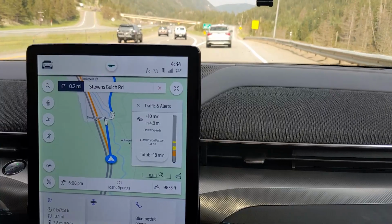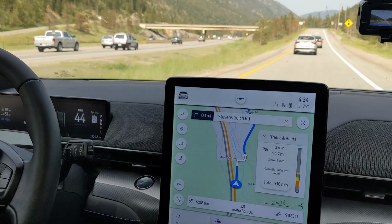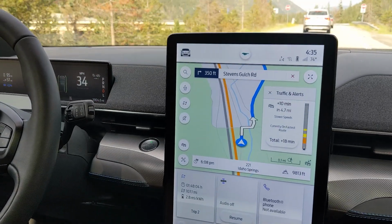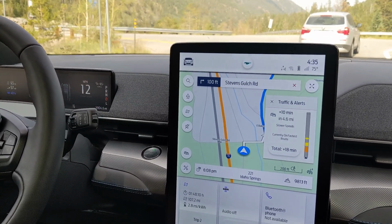So the car decided to reroute us, and I just verified with Google. It's doing the same thing. Apparently I-70 is heavy traffic, so it wants us to take sort of like a side road, and I've never done this before, so I'm trusting the fact that the car and Google both want us to take an alternate route.